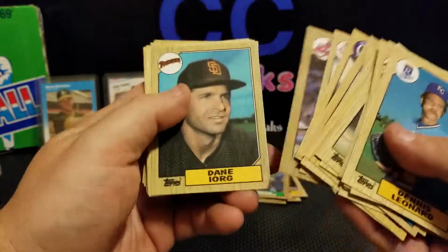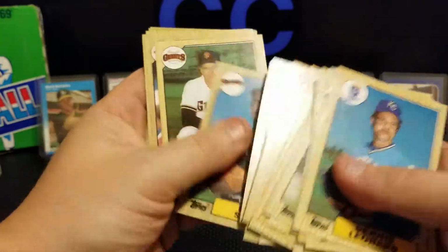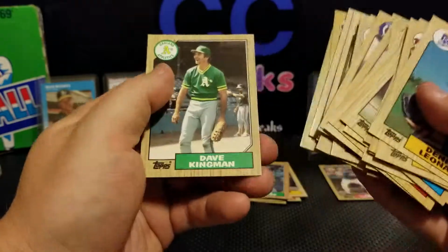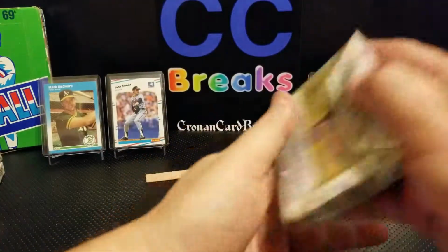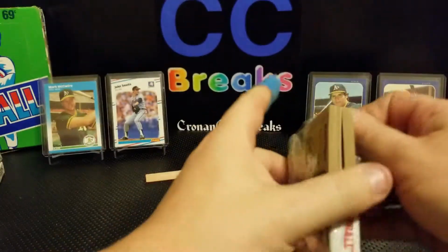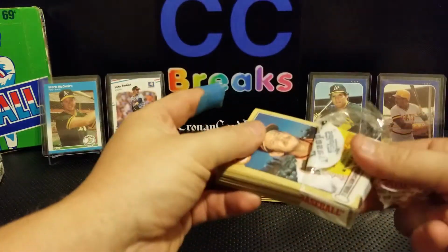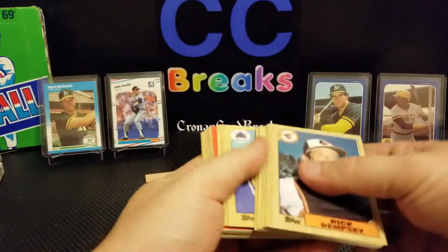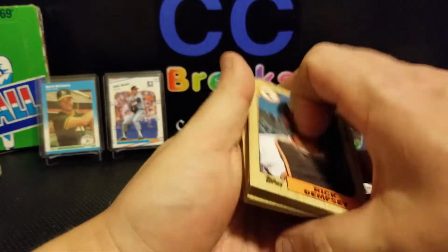Phil Negro. Nothing. If I got this pack back in the day, I'd be like, what the heck? That was terrible. Oil Can Boyd was the best card that I got. I would have been pretty upset. Sad now when you don't get an autograph or a mem card. Back in the day, if your best card was Oil Can Boyd, you were pretty upset.